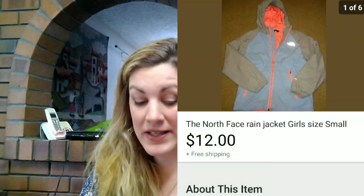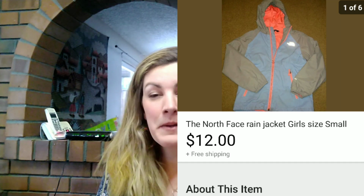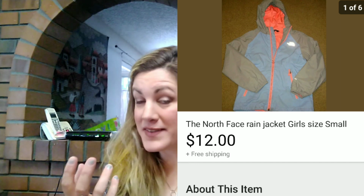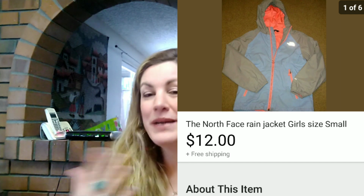Next up was a North Face girls size small rain jacket, sold for $12 and $6 profit. Now this jacket had some spots on it, but it was great for camping or hiking or beach trips like that. So I sold it pretty cheap, but I still made $6 profit. So I'm totally happy about that.